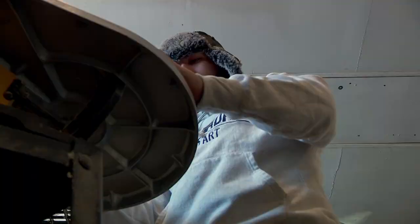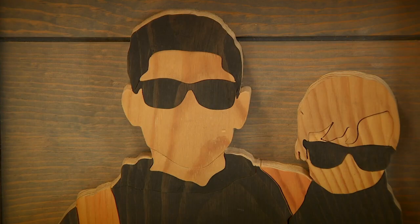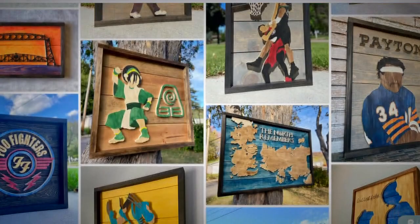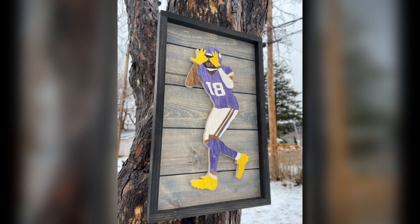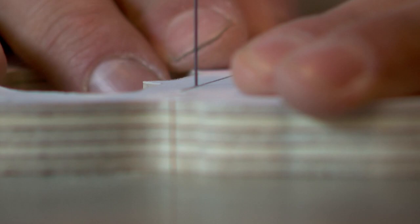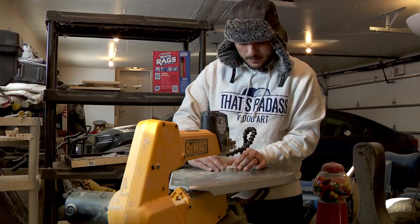I had friends and family reach out to have custom orders placed, and then I used that as my avenue to explore other options: sports pieces, movie posters turned into wood, and then one thing led to another. I make some action shots from Vikings games, I get the attention of photographers from the Vikings, and just kept the ball rolling. The possibilities are endless though, because the kerf of the blade is so thin that you can fit everything back together like a perfect puzzle.